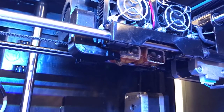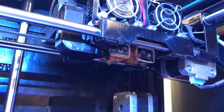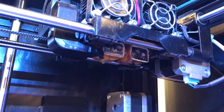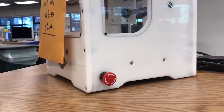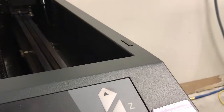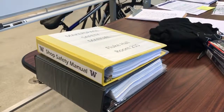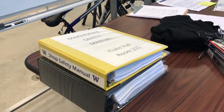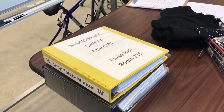Before using any equipment, choose equipment that is appropriate for your task. Refer to the manufacturer's manual for proper operating procedures, inspect equipment for damage, and familiarize yourself with emergency stop procedures. When using equipment, never attempt to override built-in safety features. The MakerSpace maintains a binder with safety procedures and equipment manuals. We'll walk you through some of the equipment we have available in the space and their safety procedures.